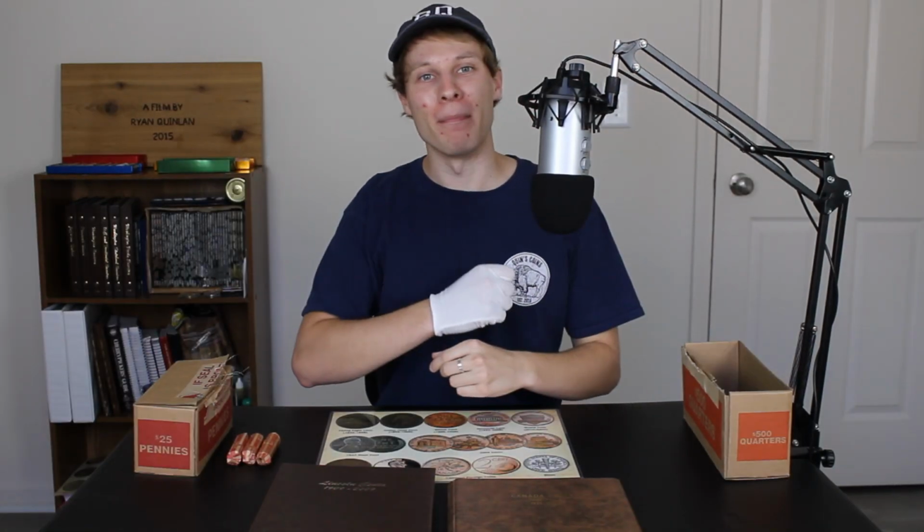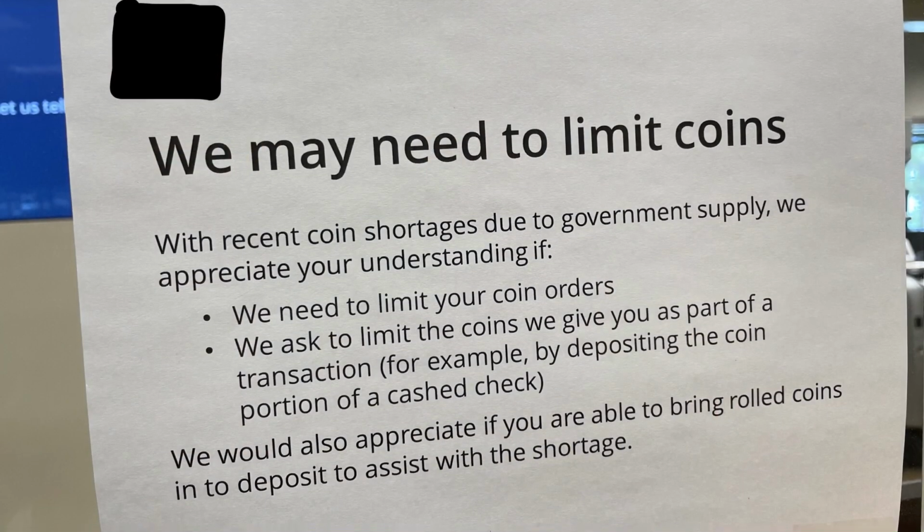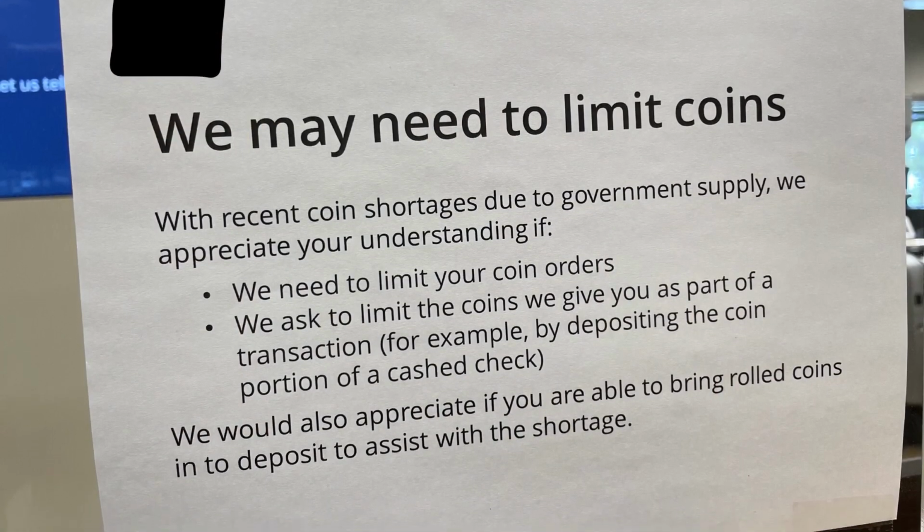Hello everybody and welcome back to Coin Quest. Coin Quest, of course, the series where I take $25 boxes of pennies like this one right here, go through the rolls in the boxes looking for interesting and valuable coins that I can use to fill in my collection books. As some of you know, I've been having difficulty getting full boxes of coins from the bank due to the national coin shortage. Luckily, my bank is finally allowing me to get boxes of coins once again, but there's a catch. Let's see if you can spot it.